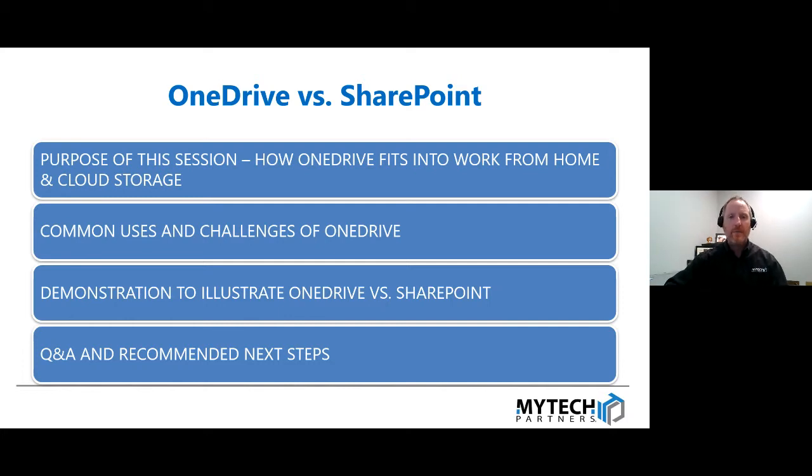And there are some personal and professional reasons to use it, obviously relative to SharePoint and working with your organization and work from home. But some of these same concepts also apply to you individually if you're thinking about storing documents on your local laptop or desktop, or your personal laptop or desktop, for example. We are going to talk about some of the common uses and even some of the challenges that you might have to think through relative to using OneDrive, because there are some of them.